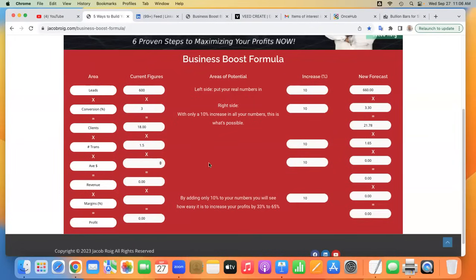Average sale is $497. And then that equals a revenue of 13,419. Now, knowing me, what did we set for a profit margin? Do you remember? I don't remember. I think it was 20. I have the numbers. Let's say 20. I think it was 20 or 25%.